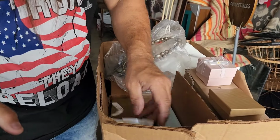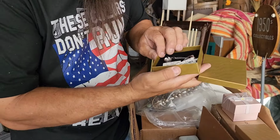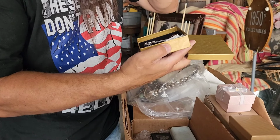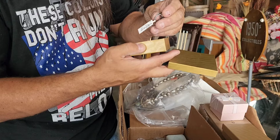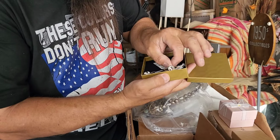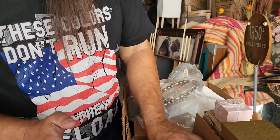All right, let's see what else we got in here. Something in this one. Ooh, that's pretty. Cubic sterling. Nope. That's a sterling silver. Sterling silver and cubic zirconia. Little set right there. Cute. Not the gold we're looking for, but cute.